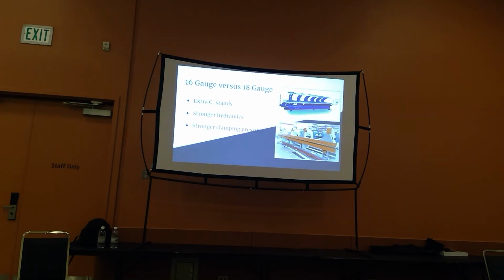Just a few things that I felt like we needed to cover on this. You get extra C-stands, so therefore you get better clamping pressure, you get better accuracy out of your trims. So not much more on that.